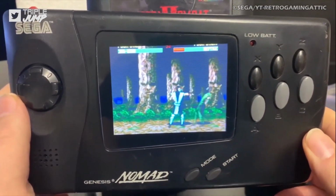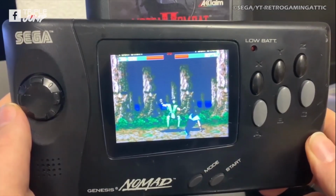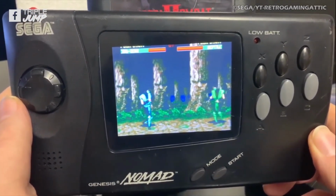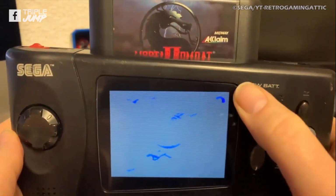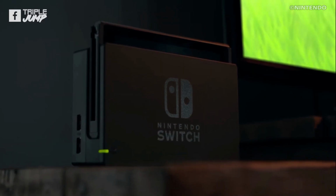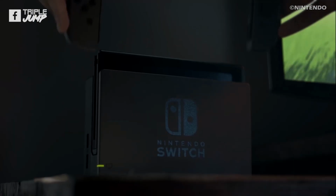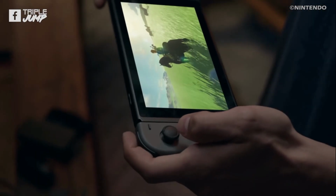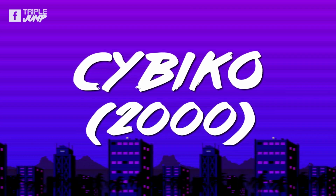It could play nearly the entire Genesis library. It didn't support the Sega CD or 32X add-ons, but I honestly consider that a bonus. For some reason though, it just seemed like nobody was really interested in a portable home console. At least not until Nintendo did it, when suddenly it became such a good idea because, now I can play Mario while adrift in the middle of the Atlantic. Thanks, Nintendo!